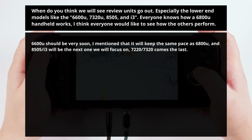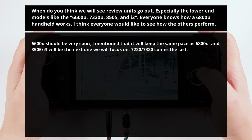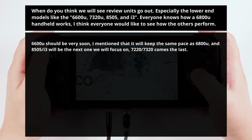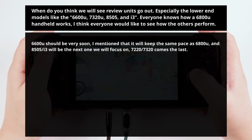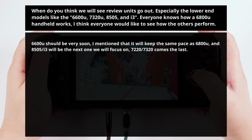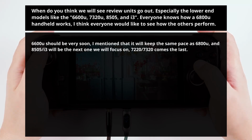I think it's a good point. Actually, I feel like this high-end x86 handheld market is extremely boring. Maybe that's just me, but all of them have 6800Us, and they will perform fairly close to one another, so I'm definitely interested to see, especially the i3 model.